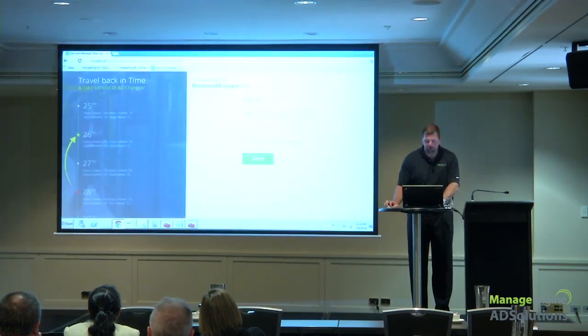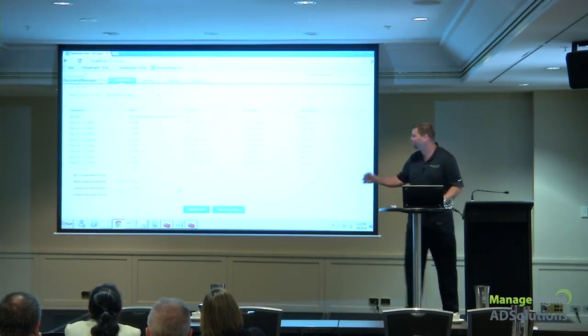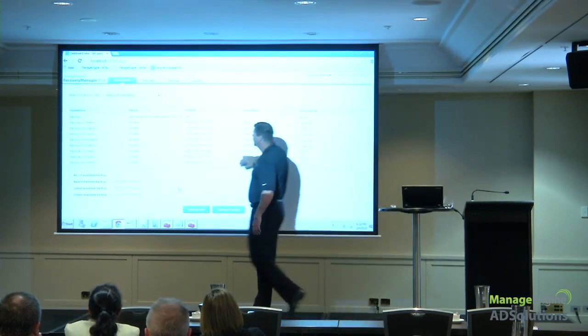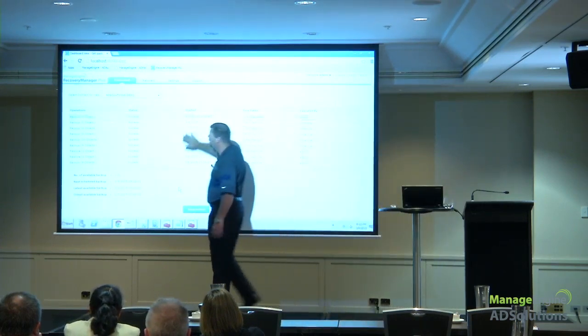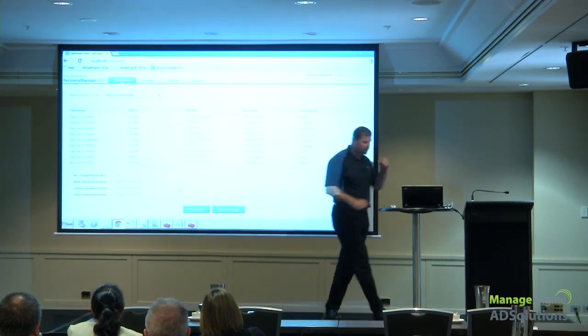Here is Recovery Manager Plus. This is the interface for Recovery Manager Plus. Backups are real easy to create. You can see all the backups. You can see the time that they took. You can see exactly what's going on. It's been occurring as I go through.